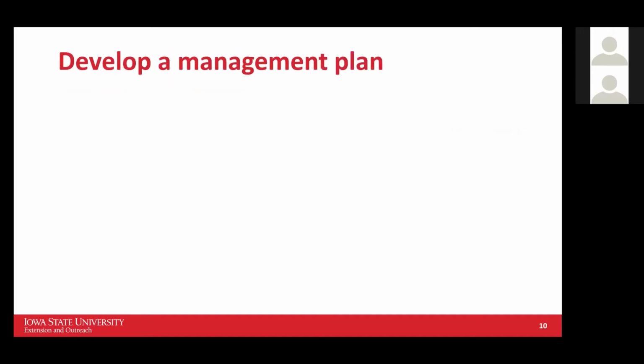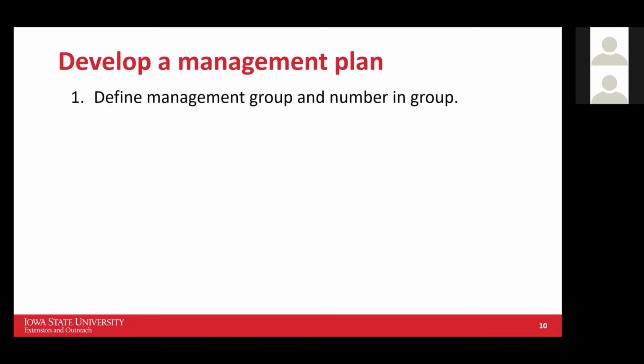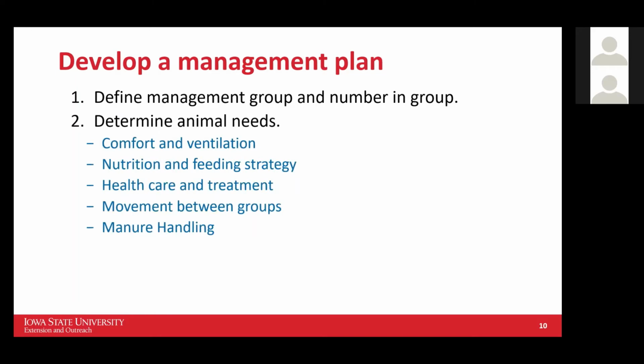So I mentioned management plans. What is a management plan? What goes into it? So basically, this is just setting up the structure for how you're going to manage your animals. So you want to define what different groups you're going to have on the farm, and then how many animals are going to be in each group, and then determine the needs for those animals within those different groups. So what do they need for space requirements, for nutrition, treatment facilities? How are you going to move those animals between groups? How are you going to handle manure?